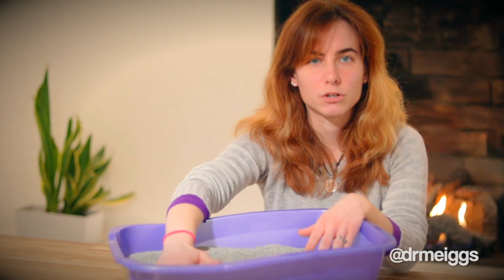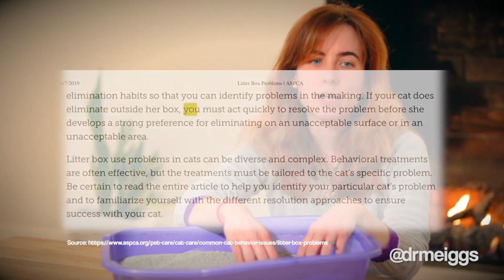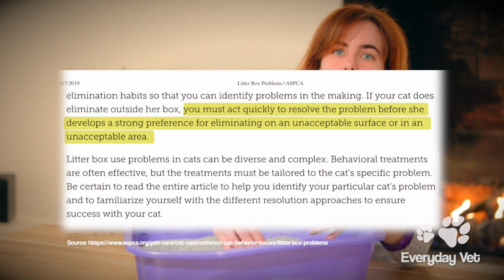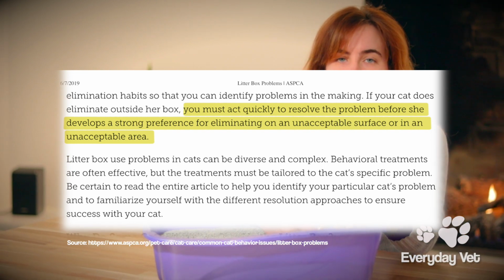So once you find what your cat likes, try to stick to it. Avoid switching types of litter, as that can cause your cat to be really stressed and could actually jumpstart some of these behavioral problems where they go outside of the box.